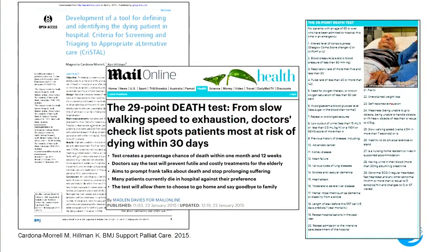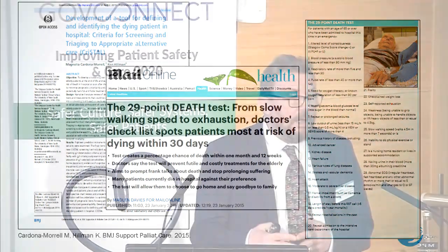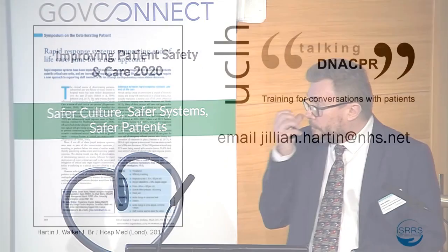Interestingly, they still publish that checklist on the right. Okay, so we need to think about these things. We've got electronic data that can help us with this sort of predictive work, but how we talk to our patients about it, and their carers and their families, is tricky. And some of us, or a lot of us even, feel quite uncomfortable about that.